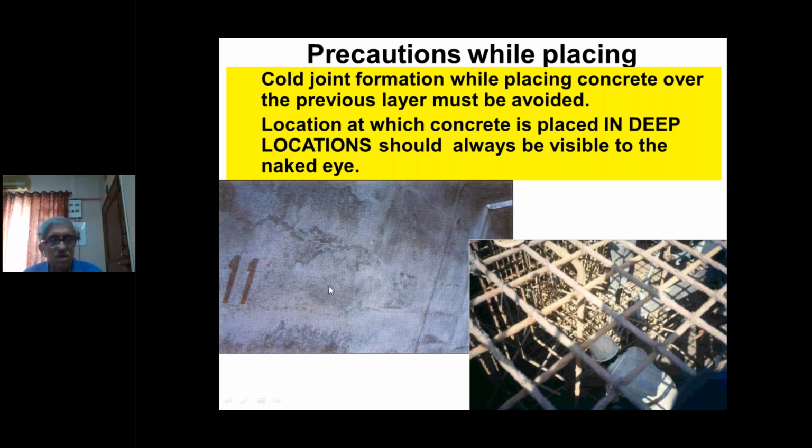However, in reinforced concrete structures, there is no danger of a cold joint causing a collapse of a structure because the bars can take enough shear and protect the structure from actually collapsing. But cold joints, as far as possible, should be avoided. Some places you can't avoid them, because whenever you are building concrete in stages, you have cold joints at every stage.